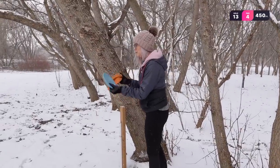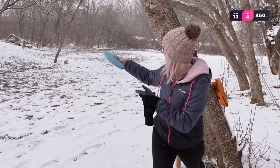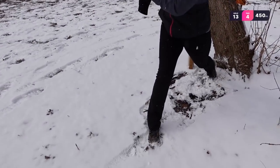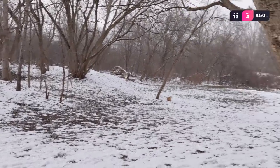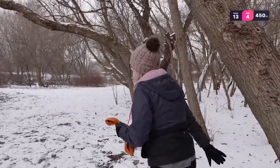All right, this is a terrible position. Yeah. Oh, geez. I'm not going to hit it. Look at the stance. Oh, God. Wow. I'm happy with that. That was good with that weird stance almost hitting the tree.